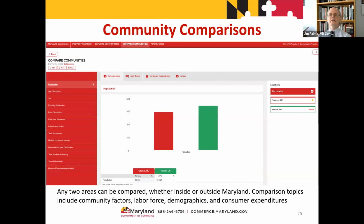The last piece of Zoom Prospector is the community comparisons piece. This works very differently from the others. Two areas can be compared, and the nice thing about it is even though this is technically a Maryland-only tool, for the community comparisons, you can compare anywhere in the United States. So I compared Odenton to Newark, Ohio, because Newark, Ohio just happens to be more or less the same size. It's a little bit bigger than Odenton.